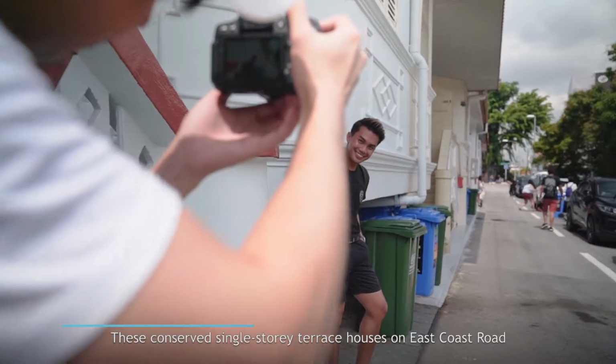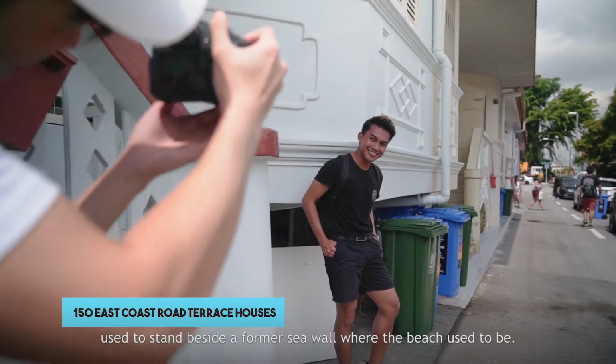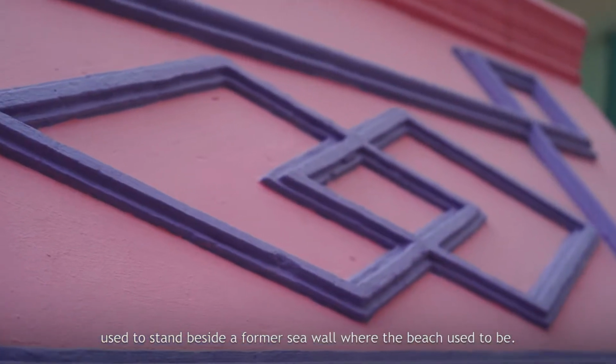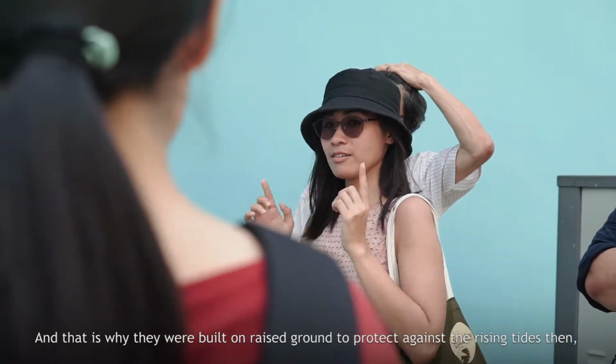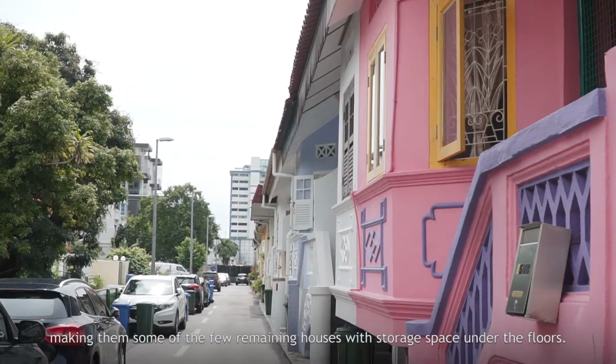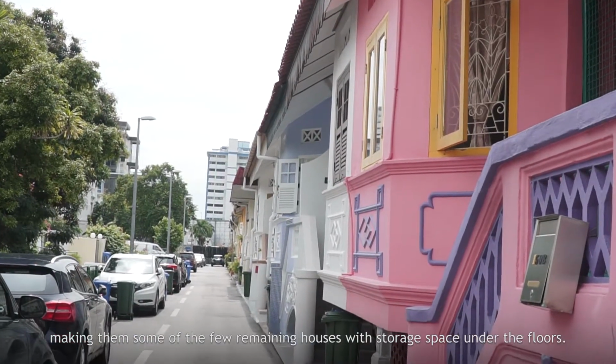These conserved single-storey terrace houses on East Coast Road used to stand beside a former seawall where the beach used to be. And that's why they were built on raised ground to protect against the rising tides then, making them some of the few remaining houses with storage space under the floors.